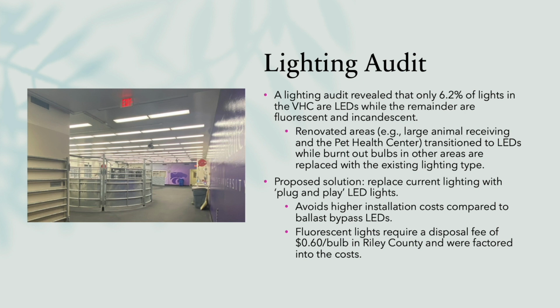The proposed solution for this project is to replace fluorescent and incandescent lights with plug-and-play LEDs. These types of lights do not require removing the electronic ballast, which avoids higher installation costs. Due to the high quantity of fluorescent light bulbs that will be disposed of, Riley County has a disposal fee of 60 cents per bulb, which was factored into the costs of this project.